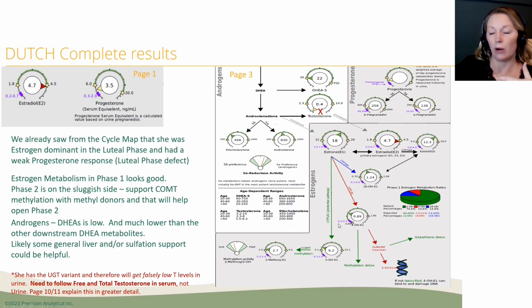Where she does look like she's struggling a little bit though is her phase two. And that's where you follow the green arrow down to the 2OH. It goes to the left. It uses the COMT enzyme for methylation to the 2-methoxy. And this fan gauge to the far left here is showing us how well we are methylating those estrogens to get them ready for clearance out of the body. And ideally on this fan gauge, we want to be mid to high because we want to be good methylators. We want to be able to get these estrogens out.